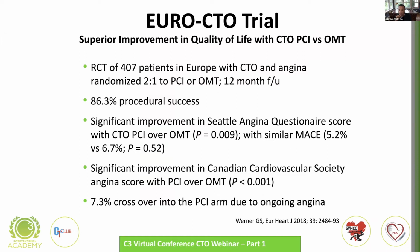with a significant improvement in the Seattle Angina Questionnaire score compared with medical therapy, with similar MACE rates, and improvement in angina burden by the Canadian Cardiovascular Society Angina score. And there was a reasonable amount of crossover, at least 7.3% crossover into the PCI arm due to ongoing angina. And this gets at one of the other points that makes doing a really good randomized clinical trial difficult.